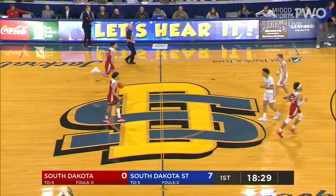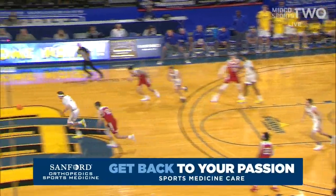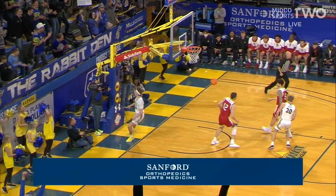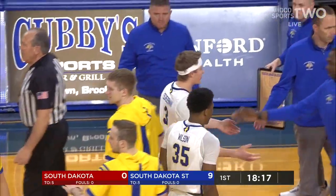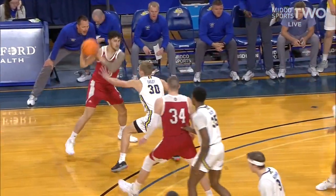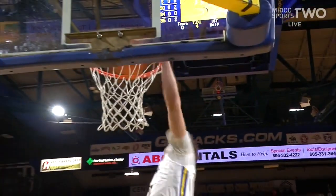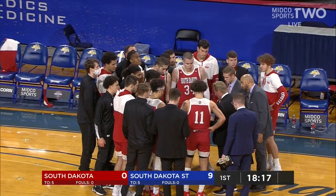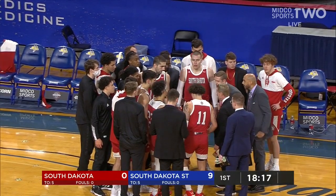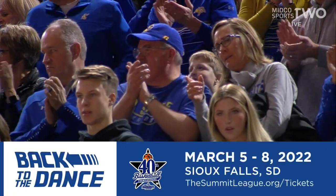Well, you couldn't ask for a better start, and this crowd agrees. If you're South Dakota State, they've come out firing, and USD has yet to put a point on the board. Picked off by Baylor Shireman. There's a timeout. This crowd already on its feet, showing their appreciation for the edge that the Jackrabbits have come out with. You're going to see Baylor Shireman just jumps the passing lane. Nice finish. South Dakota State out the gate, 4 for 4 from the field. You got the Wilson bucket, the Easley 2, the Mayo 3, and the Shireman 2. Much needed timeout. We'll see how USD responds.